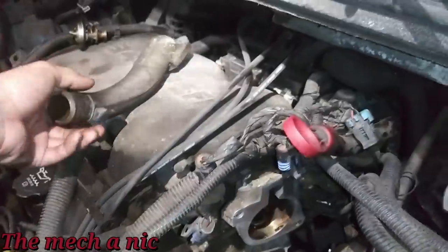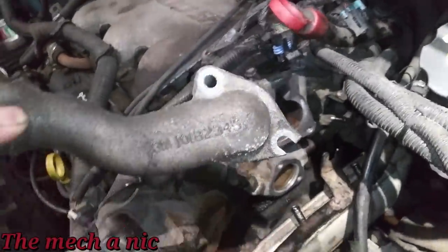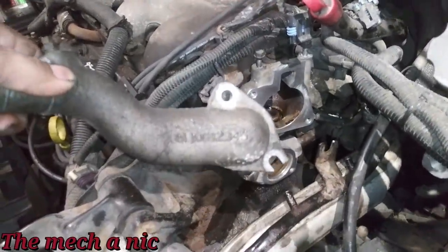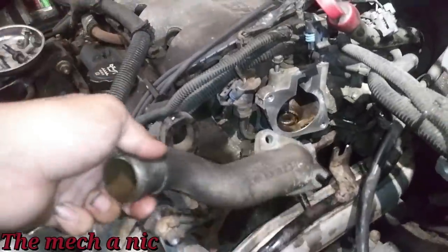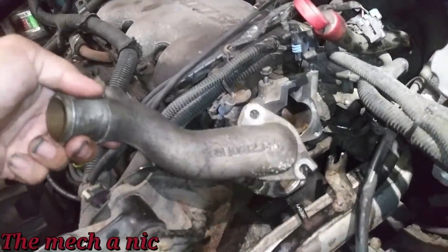Now, the thermostat housing for the lower bolt has a slot in it, as you can see. And it's supposed to help, maybe making removing and installing it easier so you don't have to remove the bolt all the way. But that's complete horseshit, because it's just an illusion. You can never get this thing out of here with the thermostat in if you just loosen that bolt. That bolt has come completely out.